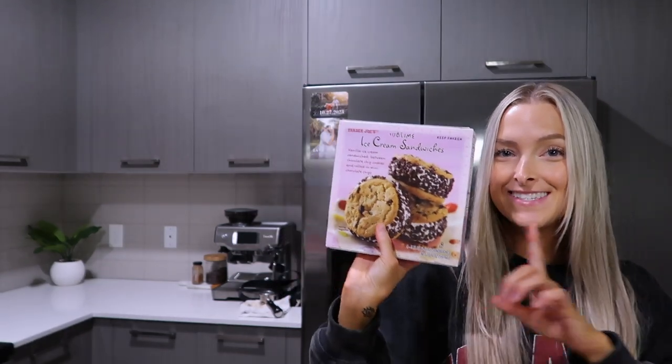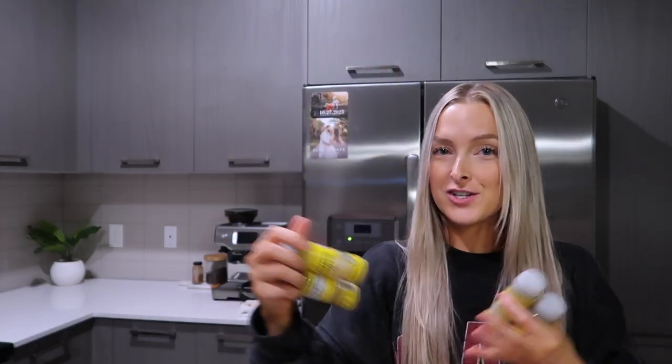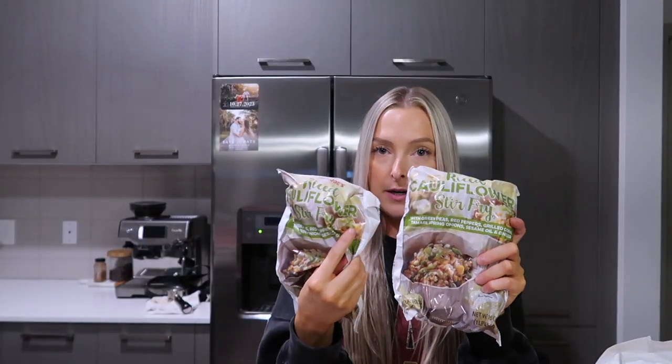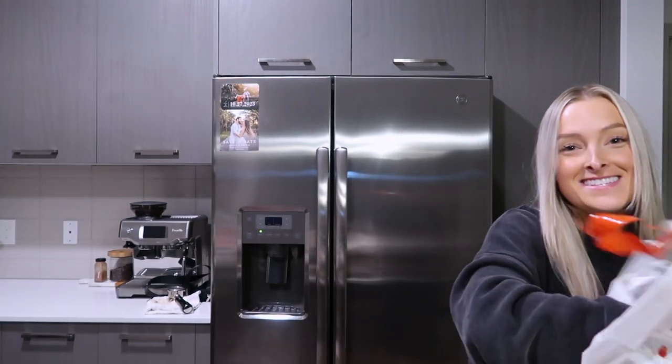Ice cream sandwiches. These are so good. Haven't gotten these in a while. Ginger shots. These are the best. So I got four of those. Cauliflower rice stir fry. Love this stuff. Mashed potatoes. And this is so good.